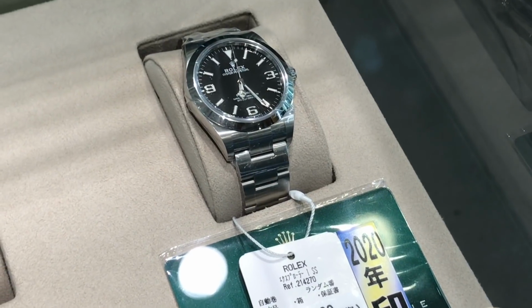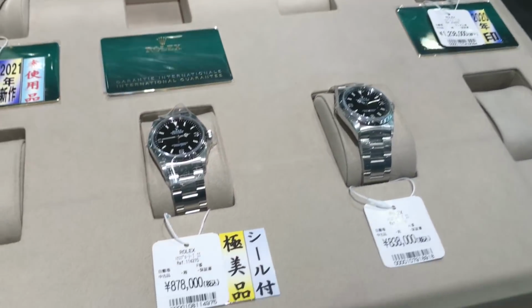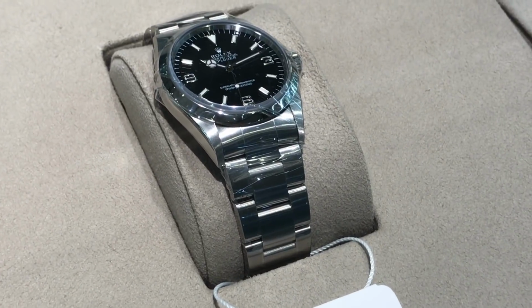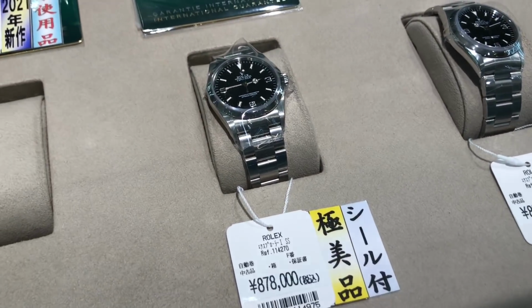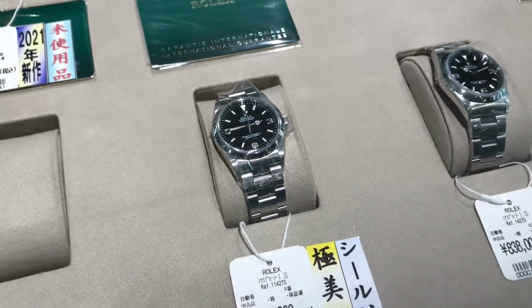No, you're not looking at a rare black dial 369 OP. You're looking at the Explorer, and here are a few Explorers. You can check out the prices. On the whole, I'm glad they reverted back from 39mm to 36mm, although I really think they should have split the difference with something like a 37 or 38.